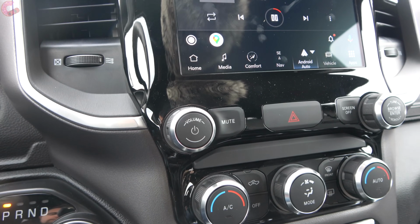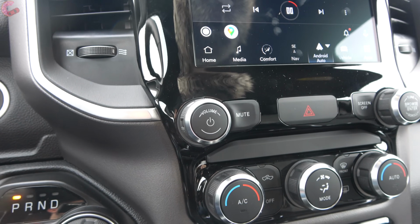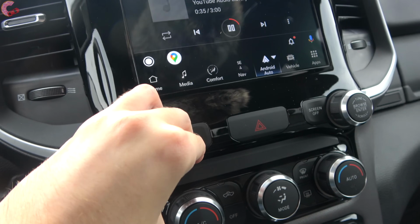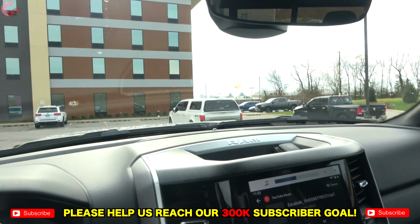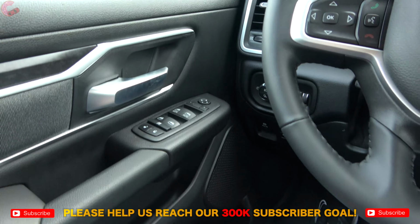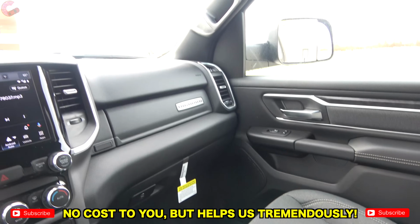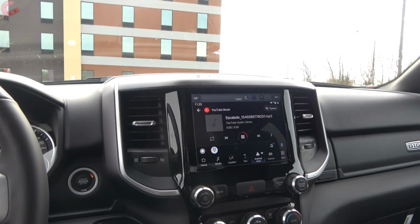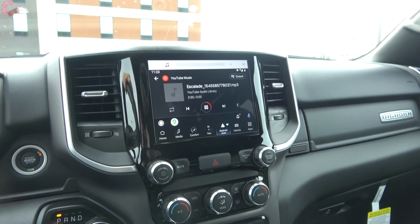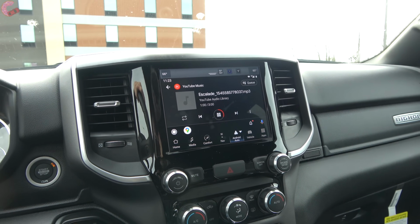You're gonna have a standard 6-speaker sound system. You can get up to 10 speakers, but there is no branded option available with the Bighorn. But let's go ahead and give this one a sample. I have to say, pretty impressed by this sound system. It actually fills up the cabin quite nicely, and there's a lot more bass than I was expecting.